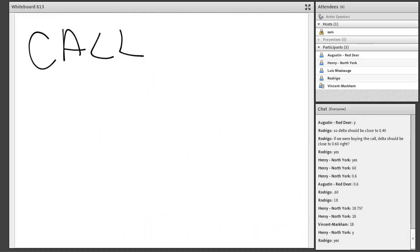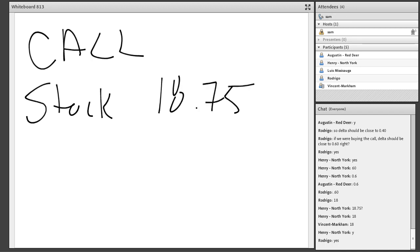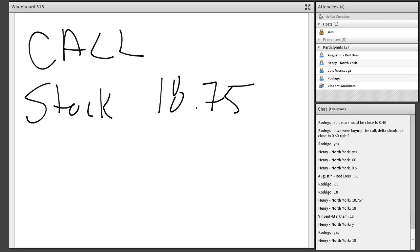Now if we go all the way to the end of the month, how much is the call option worth at the end of the month? If the month goes by and the stock still stays at $18.75, so it hasn't moved, it's gone up and down, but it ended at $18.75, what's the call option going to be worth?